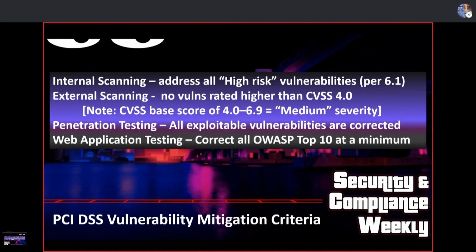Just bear with me. Penetration testing perspective, we've already discussed this on the Discord channel. It's supposed to be all the exploitable vulnerabilities, correct them, mitigate them, address them, you pass the pen test. External scanning, this is very regimented because PCI requires an external third party called an approved scanning vendor or ASV to perform it. They've got their own rules, and essentially if they find internet-facing vulnerabilities that have a CVSS score of 4 or higher, you have to remediate them. It's more or less no questions asked.